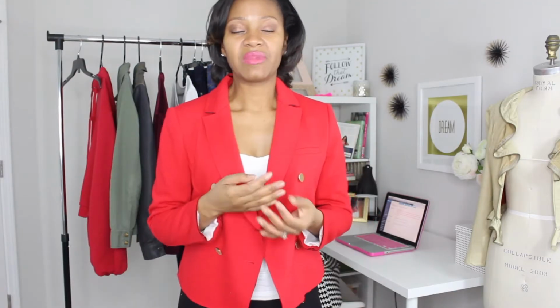So I can easily throw a pair of jeans with this. I can easily throw a pair of Converse sneakers with these. And look just as great as if I had on dressy clothes or, you know, heels. I think this is a must to have in your wardrobe, especially if you want to make a statement in your outfit and you're not afraid of color. And can you tell I love the color red?